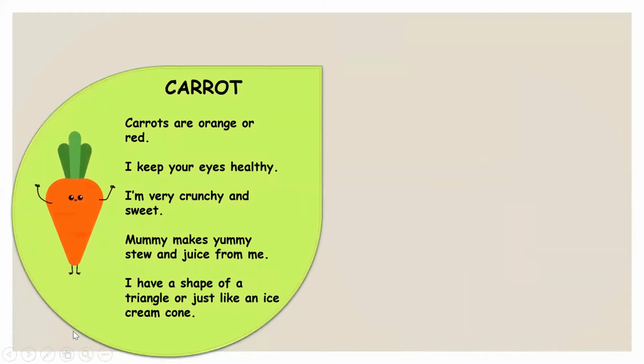Now let us have a look at the carrot. Carrots are orange or red. They keep your eyes healthy. It is very crunchy and sweet. Mommy makes yummy stew and juice from carrots. Remember, you can add them to your salads too. It has a shape of a triangle or just like an ice cream cone.